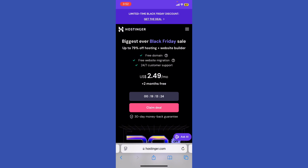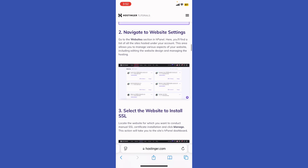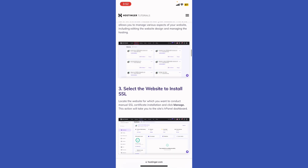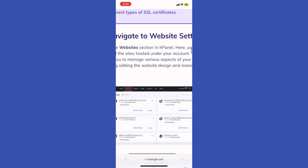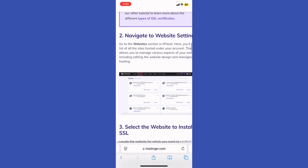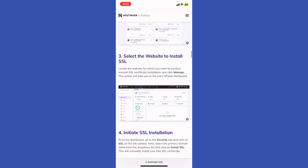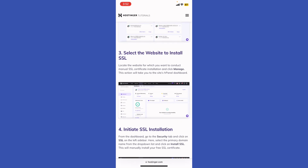Now, what we're gonna do, we're gonna go ahead to the official website. If you want to know how to install SSL, you can install it from within Hostinger. First of all, navigate to the website settings, right? And then basically select the website to install SSL, right? Locate the website which you want to conduct manual SSL certification installation, and then click manage, right?